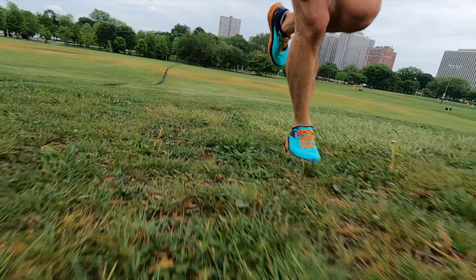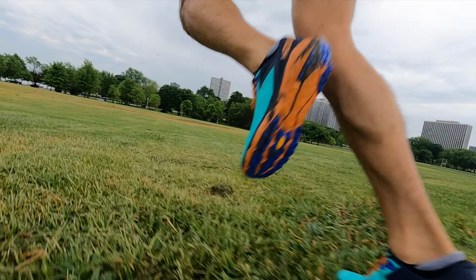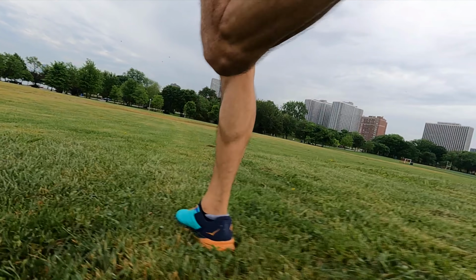I did feel a little bit of snugness on the outer toe on my left foot, but that left foot has been constantly giving me trouble over the last month and a half as I've been increasing mileage, getting ready for the 50K. So I just think that I've got a little bit of a swollen toe over there. But overall, I feel like the amount of volume in the toe box really works for what this shoe is intended to be, which is that shorter distance speed and agility shoe.